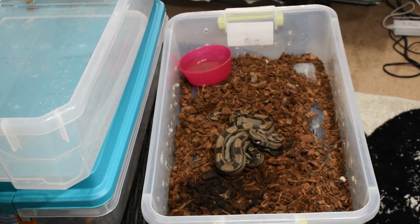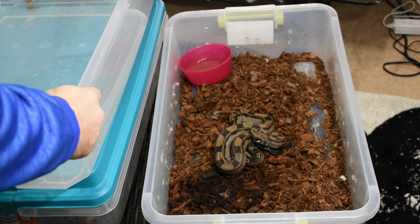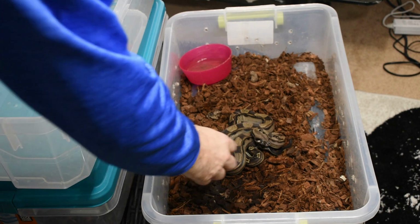Now, I did buy a couple more of those dog bowls since they were 97 cents, and I did get the extra larges just for future use. I may put one in here with her, even though it's pretty gigantic, but we'll have to see how that goes.